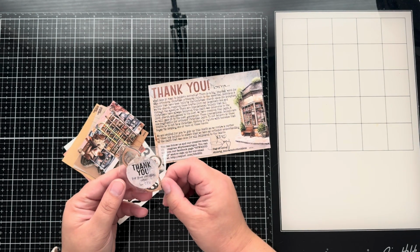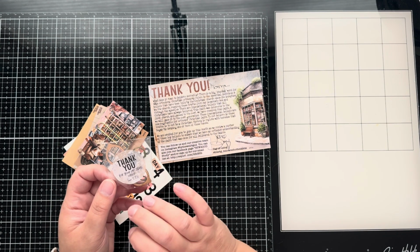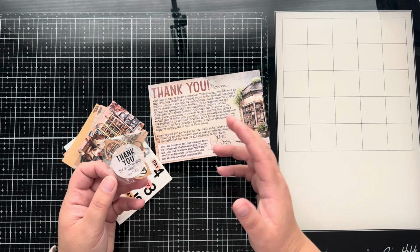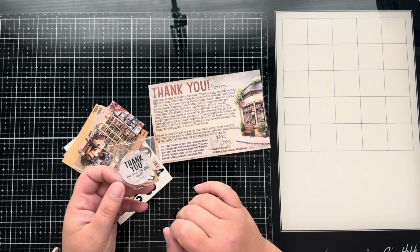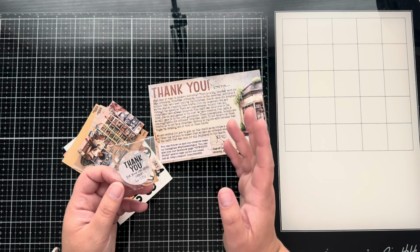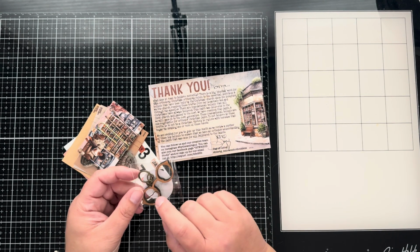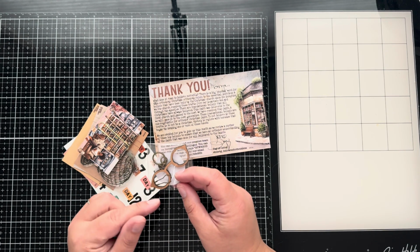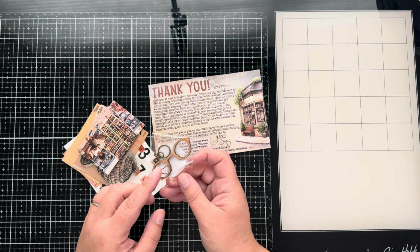So we have a little thank you. This was previously called the early bird special. Well, I guess it still is. If you order $75 or more, you get this or a fun little gift during the release, but this is only while supplies last. This time it looks like little glasses that you can put on a little key ring. Super cute, especially if you're doing the DIY kit.